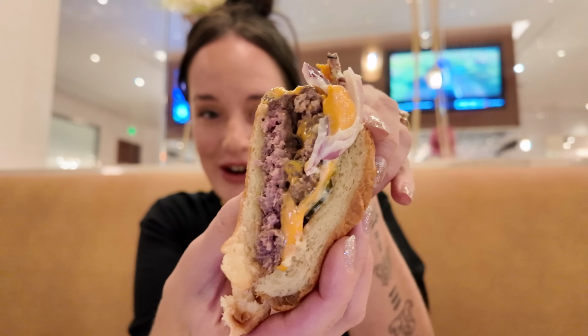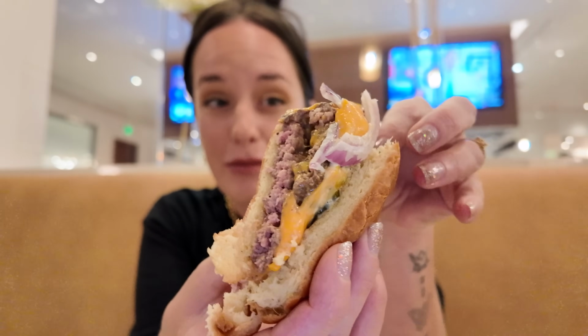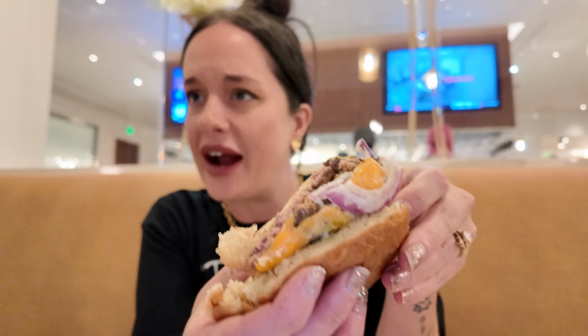Look at this burger. You can definitely split it. I think it's a pretty big burger, especially with the bacon on there as well. And then it's a double patty, right, Chad? Yeah, double patty for double the fun. Mmm. Cooked to a perfect medium.